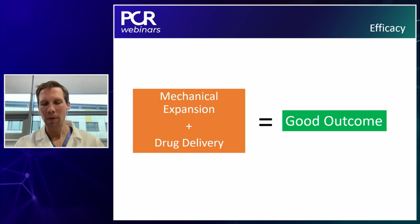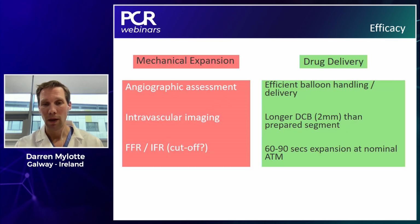Yeah, so I was going to make a quick point about efficacy. I think in terms of safety, the data is good. And as I mentioned before, the efficacy really comes down to getting a good pre-dilatation, that is to say mechanical expansion, and ensuring that we have good drug delivery.